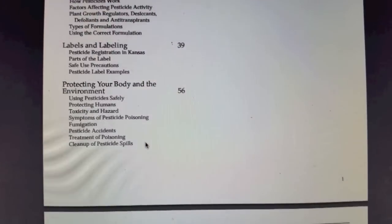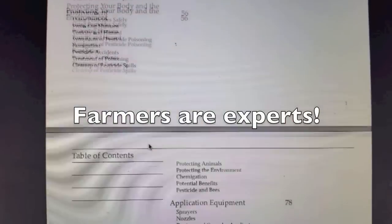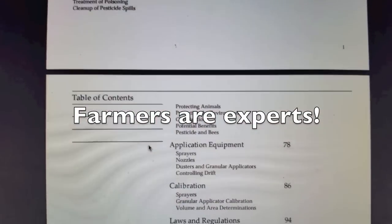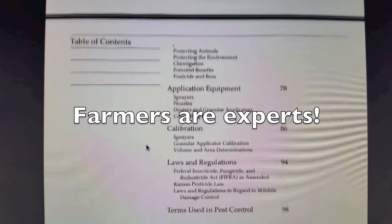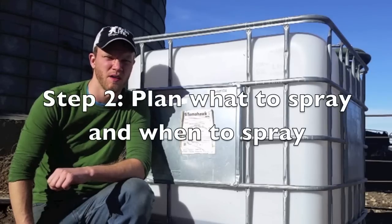The point here is that the farmers who use chemicals on their farms are not naive or unaware of what these chemicals are or how they work. Most farmers are experts in chemical application, or at the very least are highly trained in how to work with them. Preparation is a very important part of spraying.